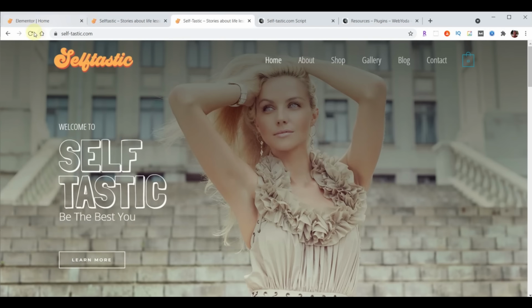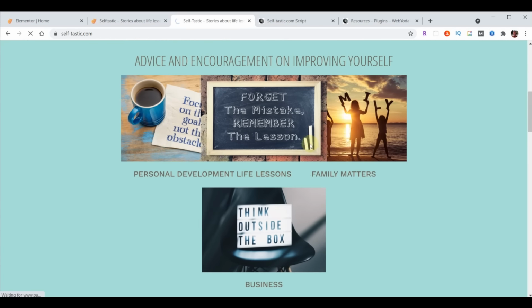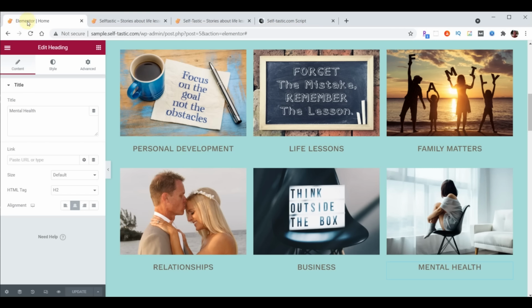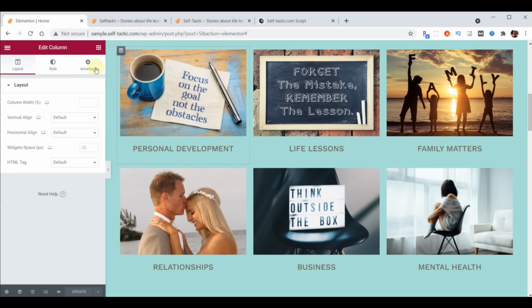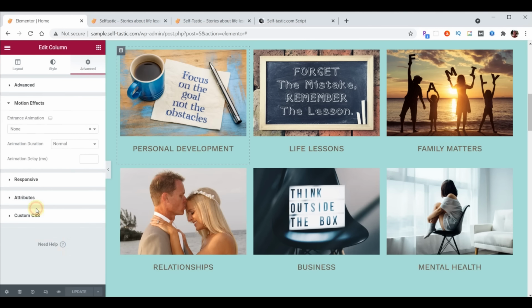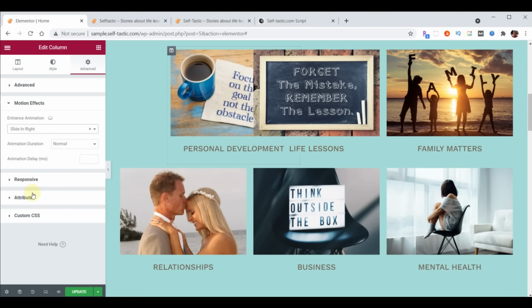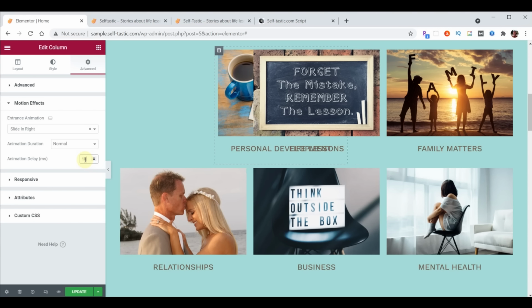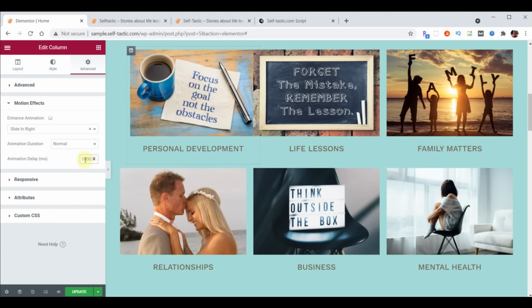Now in Bethany's, when you hit Reload on it, notice that these things come out to the sides like that. And so we want to do that next. So we'll go back to Elementor. And now we're going to choose this column icon. We'll go to Advanced, Motion Effects, and we want to slide in from the right to the left. So for the animation, we're going to slide in from the right. Then we're going to put the delay at 1000 milliseconds, which is 1 second.